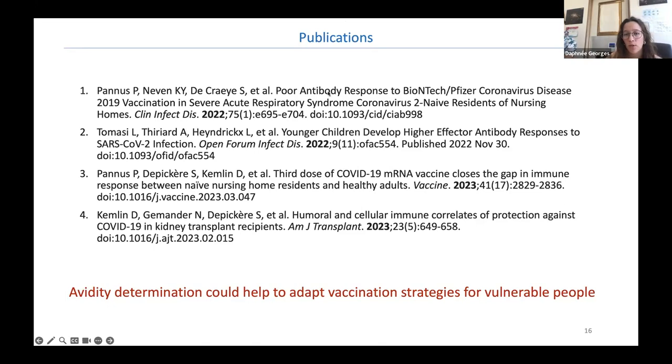Concerning the question about the avidity of a monoclonal antibody, if it's a monoclonal antibody, we can measure the affinity. Here we measure the avidity because we have all of the antibodies directed against the antigen. I measured the difference between polyclonal antibodies and the Fab2 of these polyclonal antibodies, and we observe really close avidity for the Fab2 and the total IgG.